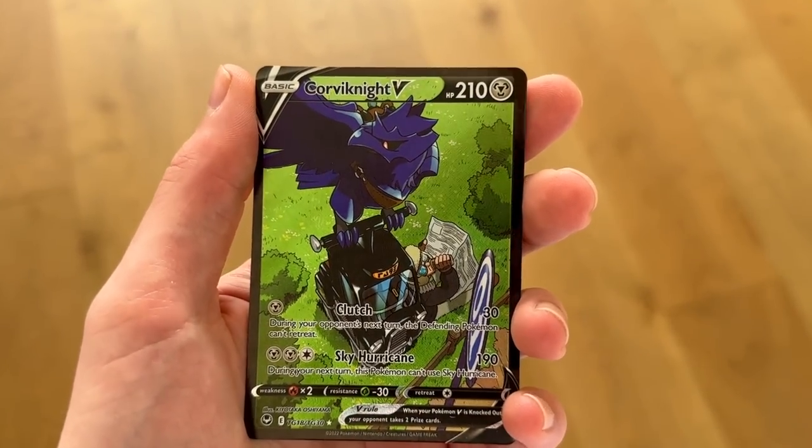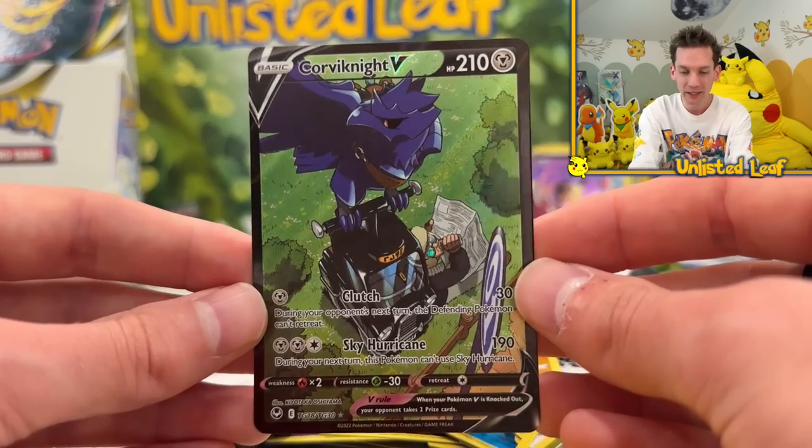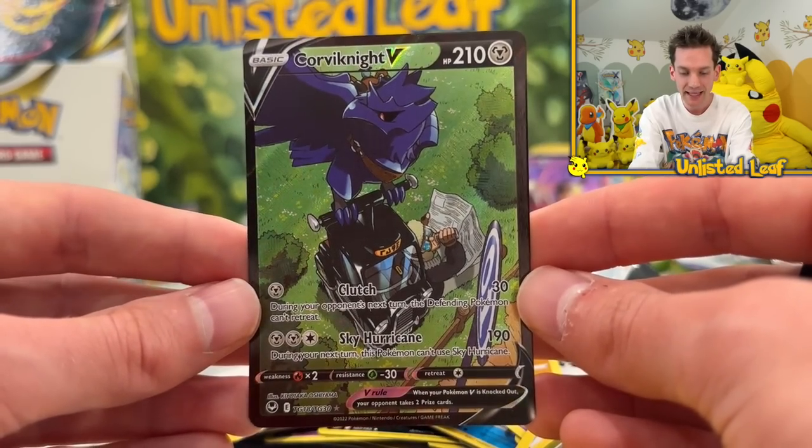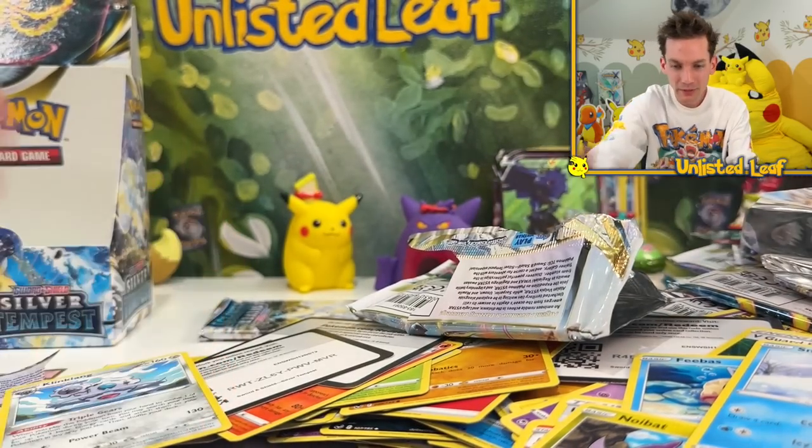So it's full textured, right? But the artwork, he's carrying the taxi, guys. Okay, we got one pack left as well, but I reckon it's gonna be Corviknight alternate art that's taking the cake for me. Beautiful hit, beautiful, beautiful. Really, really happy about that. And that's what I mean. It's harder to pull them, but trainer galleries might actually be worth trying to complete that full set.